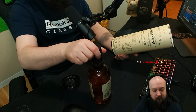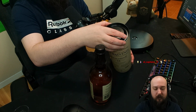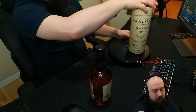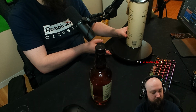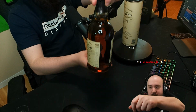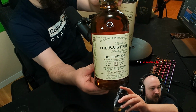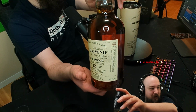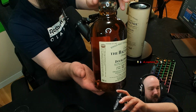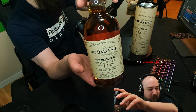It's 40% ABV or 80 proof. It is chill filtered and does have color added. So, unfortunately, it is the mass market expression. And this particular bottle is 12 years in refill ex-bourbon, and then 9 months finished in first fill ex-sherry, Oloroso sherry butts.